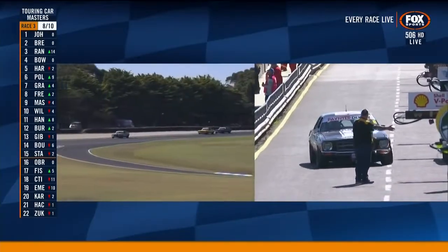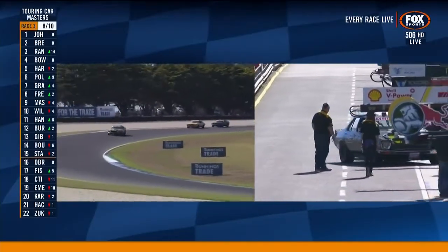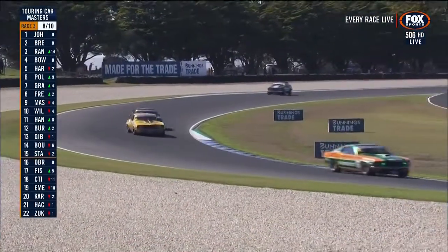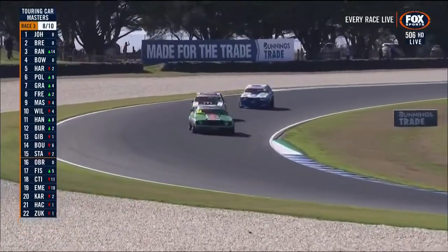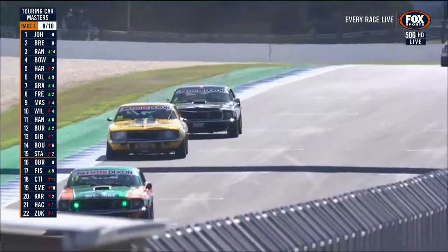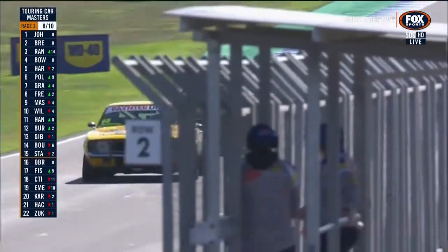Gary O'Brien in pit lane. Looks like Melinda Price might be making a return to the category, driving that car in subsequent rounds, which is good to see. Here's this Tirana Cup. Jim Policina clear of it at the moment.